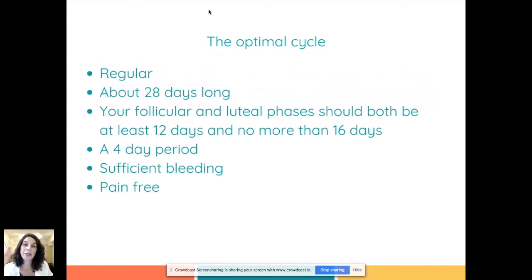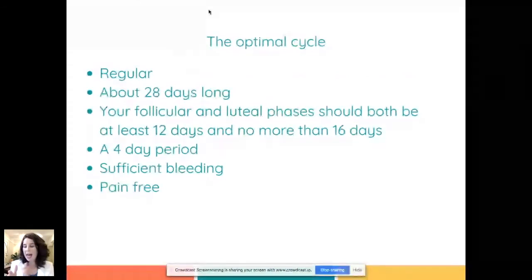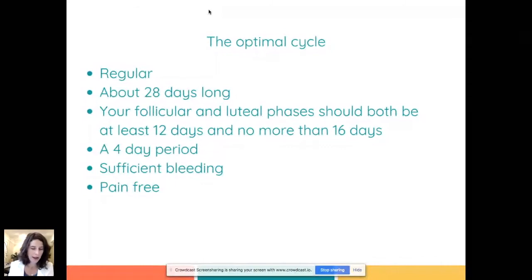So this allows plenty of time. You know how we said the follicular phase and the luteal phase should both be about 12 to 16 days long. So this allows plenty of time for the egg to mature adequately and properly in the follicular phase. And it allows plenty of time for the embryo to implant in the luteal phase. It gives a good window for implantation. So both shorter and longer cycles have been associated with reduced fertility. Your follicular and luteal phases should both be at least 12 days and no more than 16 days.